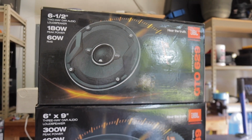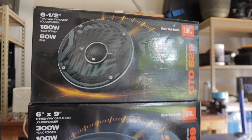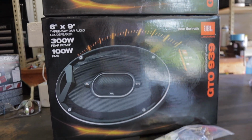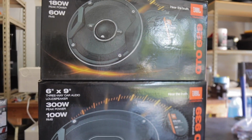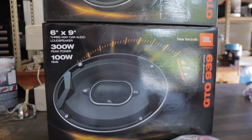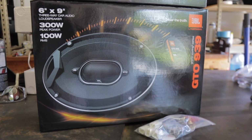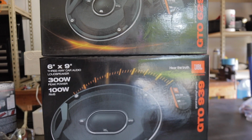By no means are these like super high quality or high end, I should say, speakers or competition level speakers. I think they were about $100 a piece, or $100 for the set or pairs. So we're looking at around $200 total, which is not that much to get a much, much better sound out of your sound system. Now that I have the proper head unit in, that can actually push out a decent amount of power to these speakers, they should sound really, really good.